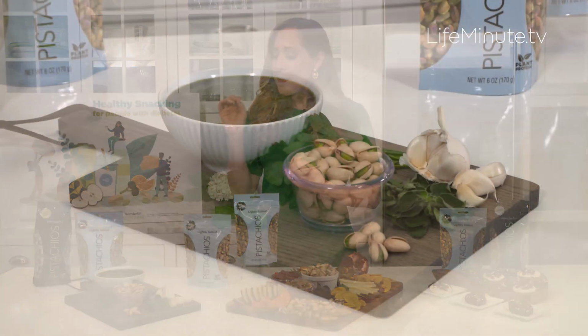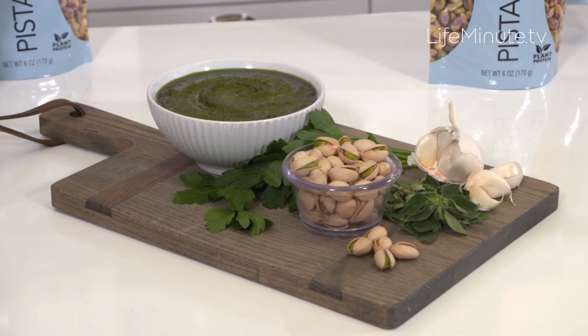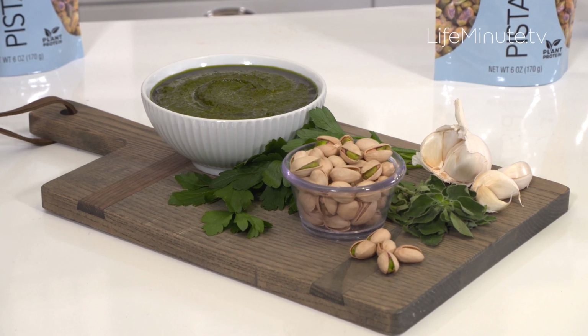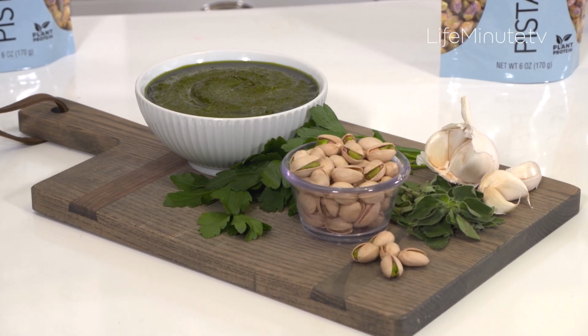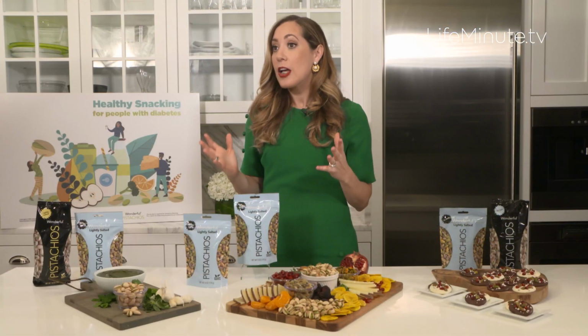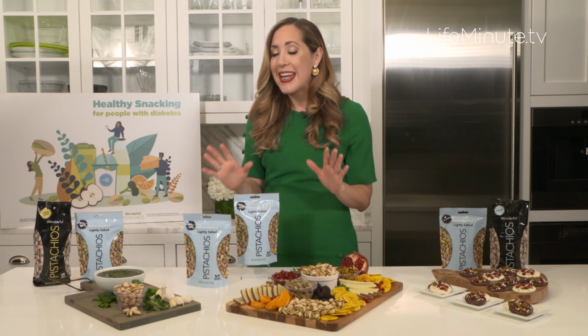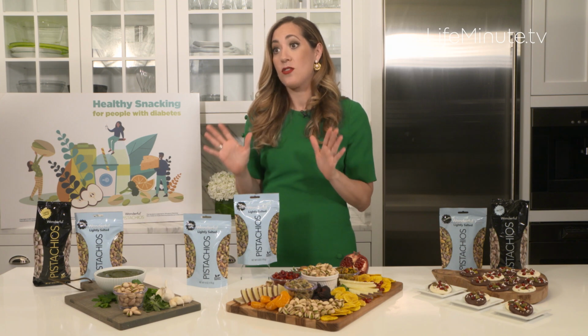The first one, the pistachio chimichurri, not a typical chimichurri. When we add the pistachios, it really enhances the flavor and gives it a great texture as well. And not to mention, we're also getting that plant-based protein boost. A serving of pistachios has 6 grams of complete plant-based protein, and it includes all 9 essential amino acids.